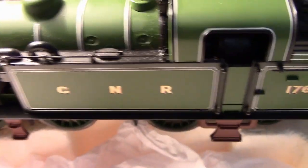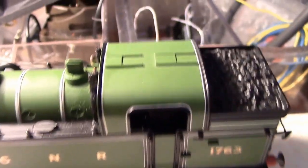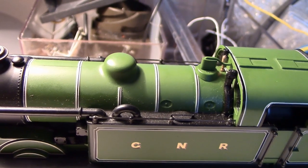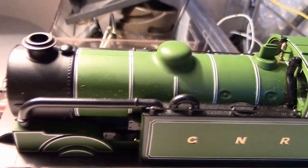I don't think, no, those don't open, those roof vents, but it doesn't matter. But the rest of it's good. Look at that. Loads of detail on top there. Condensing apparatus with those big side pipes on there.